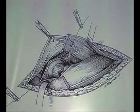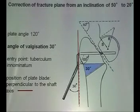The approach is a Smith-Petersen, or a Watson-Jones approach. Very easy, open the capsule, manipulate the head with a joystick into the proper position, and that's it. And then the valgus osteotomy, the procedure is done. You take a fixed angle, double angle, 120 degrees plate. You want a valgusation of 30 degrees. That means you hammer in your chisel and your plate perpendicular to the shaft. At the end, the plate will stand away from the shaft 30 degrees.